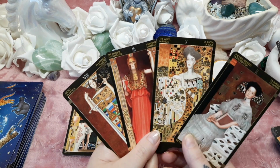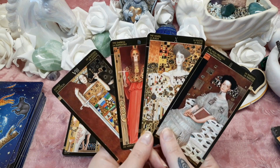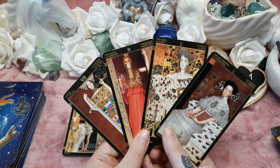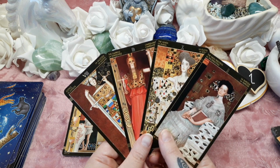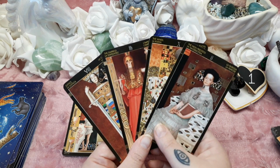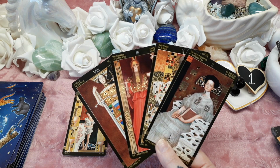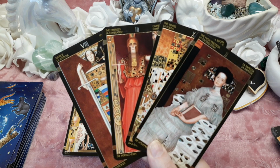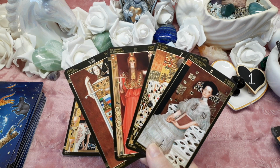You're very noble to them, for one thing, is what I'm getting. You come across as someone who's quite noble and self-assured, someone who's quietly confident. They don't see you as someone who's trying to get a lot of attention. You're just a sort of pillar. You're a pillar of inner strength, and you're very self-contained.